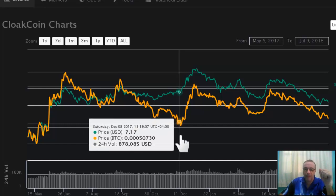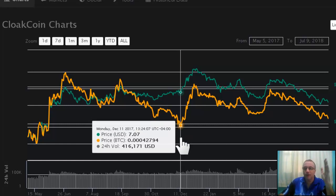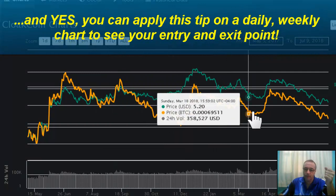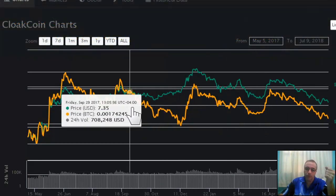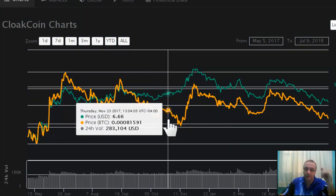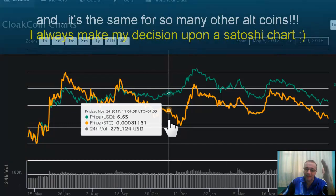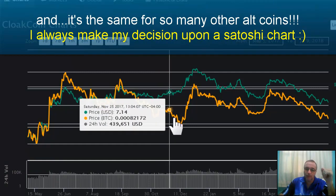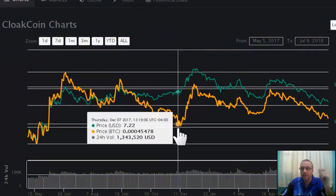You can follow that. This is the way I'm always buying my coins. And no matter what, if you follow the orange line, you will have an advantage over the green line, because sometimes the green line follows the path of the Bitcoin and sometimes it doesn't. But here you see it did the opposite. The time Bitcoin was going down, the price of itself in USD was going up. So this is misleading. So many people got trapped here, because at that time they were losing Bitcoin value by holding those Cloak Coin.